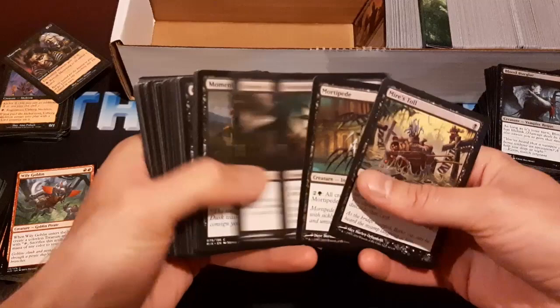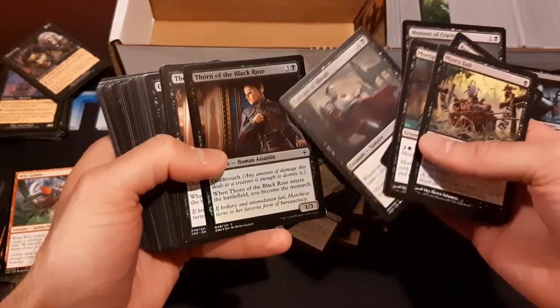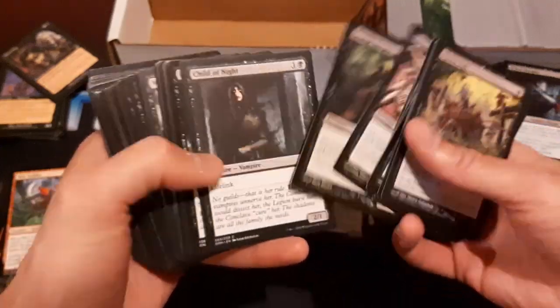An old school Morning. Foil Thorn of the Black Rose. I feel like it probably won't have that much value because once again it got reprinted. But there's two uncommons there, two non-foils, but that was a common that had a pretty decent amount of value from Conspiracy 2.